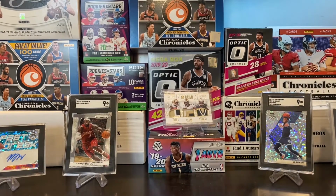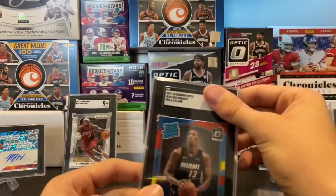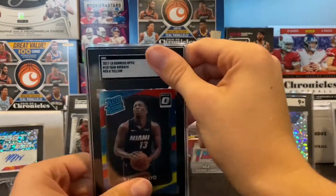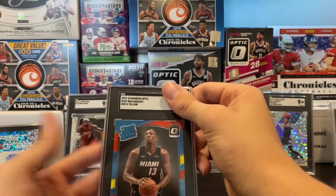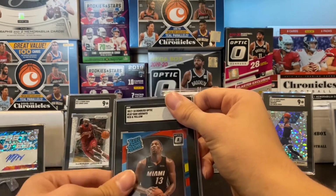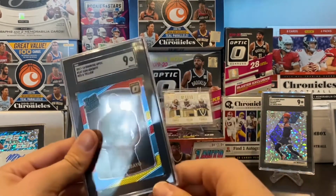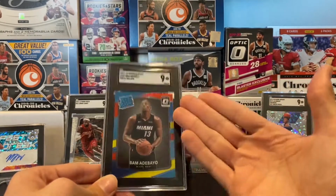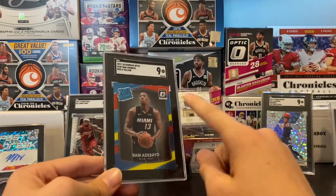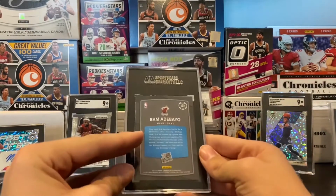Next up is a Bam Adebayo. This guy's been killing it in the bubble, so I got lucky that I sent at least one card. Donruss Optic, red, yellow, SGC 9. A little unfortunate. I would have loved a 9.5. Honestly, this card looks so cool in this case. The red-yellow matches really well.